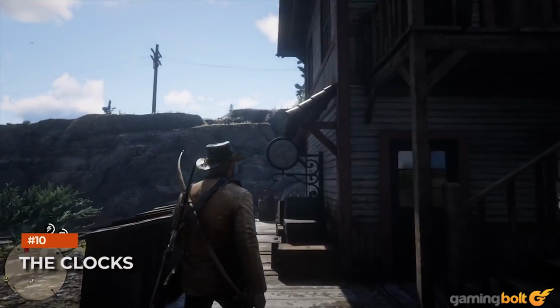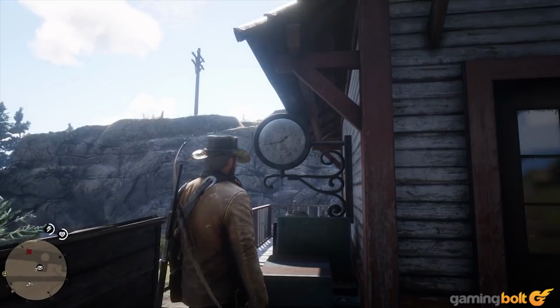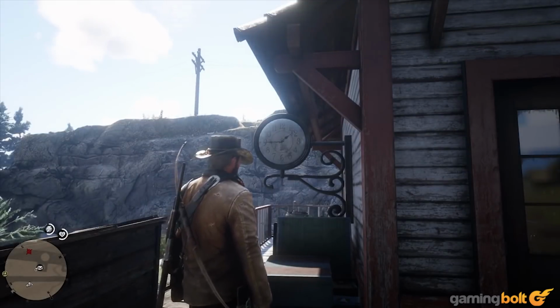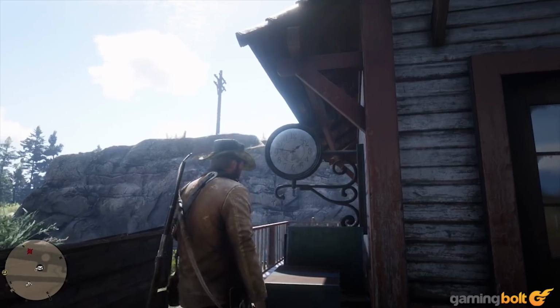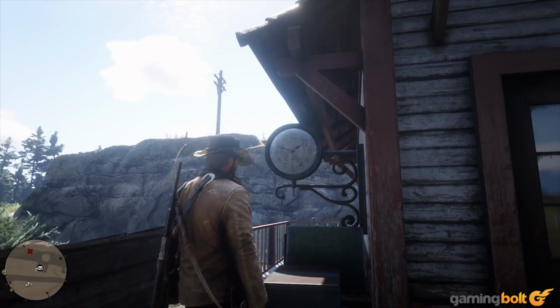The clocks. Here's another really cool detail in the game that you might not even notice even after a full playthrough. There are several clocks in buildings and establishments spread across the world of Red Dead Redemption 2, but all of these clocks are accurate and they're all synced. The game time and the time shown in the clocks is always the same, and you can even see their individual hands moving and functioning properly.